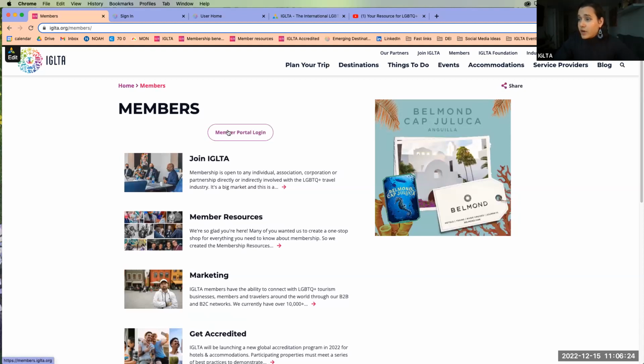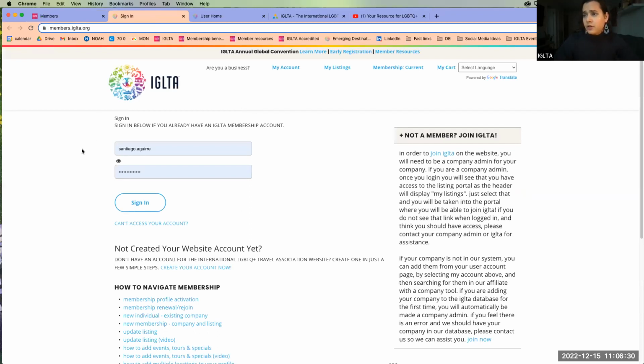We're going to click on member portal login, and that takes us back to the old sign-in portal that we had before. That hasn't changed, so you sign in like you have always signed in. You're probably very familiar with this website already. Just write your username and your password and sign in.